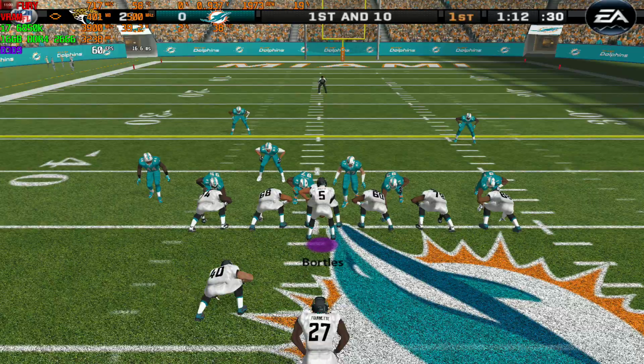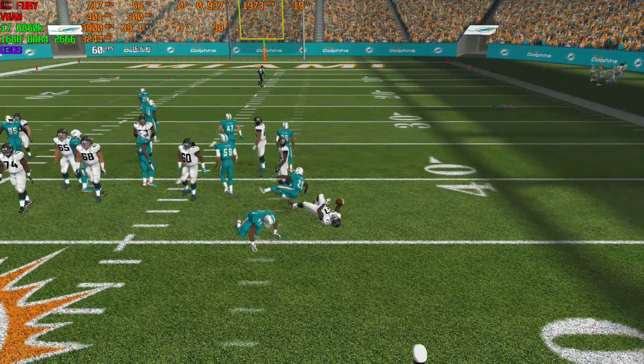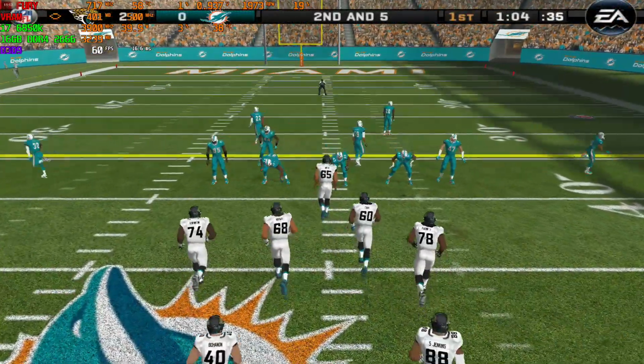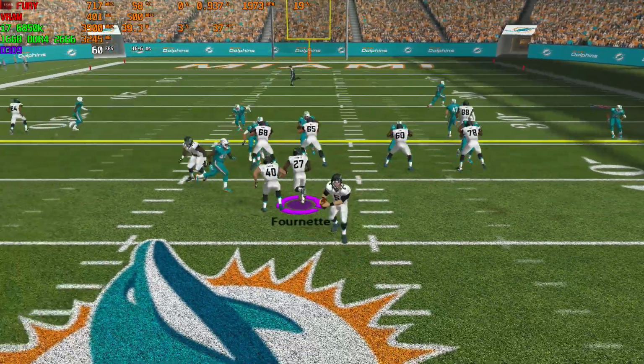The Dolphins with a four-man front. Tucks it away. Comes up to make the play on the 40-yard line. When you have a good balance of run and pass on offense, the defense doesn't have a chance to focus in on either one of them. They need to be prepared to cover both options. So that's a gain of about five.